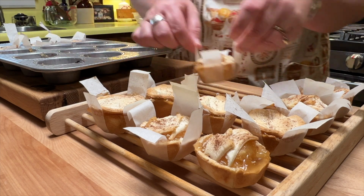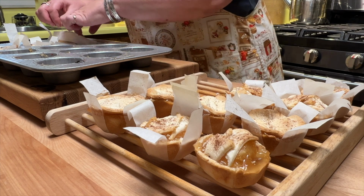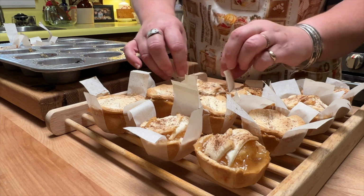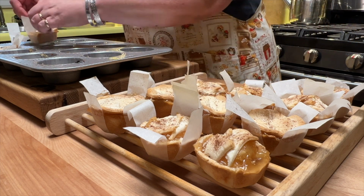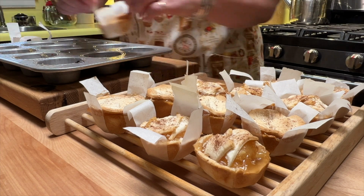You can have savory like my friend Mary is having. Uh-oh, I dropped that one. Ooh, saved by the handle. You can make quiches with this. I think the possibilities are endless, and I'd love to know how you would use these little personal pies. There you go, my friend. There are the individual personal pies that you can personalize for your guest and yourself.